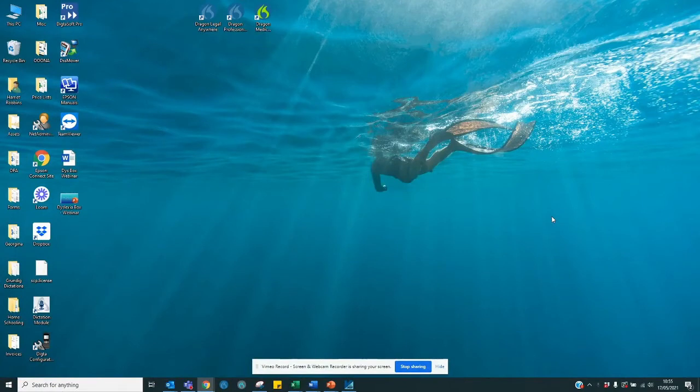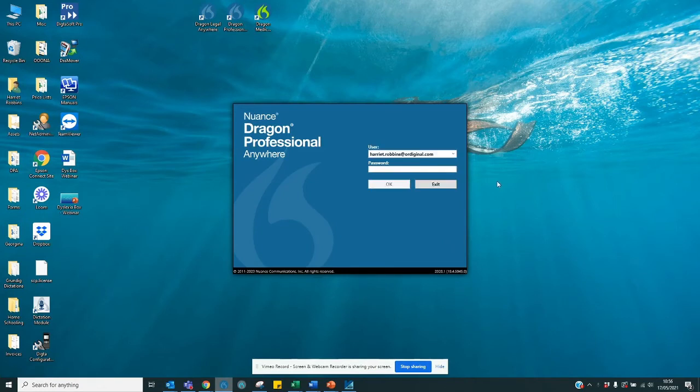So, Dragon Professional Anywhere. The install for this application is really straightforward, nice and easy. When you purchase the cloud version, you'll have something we call a click once installer. That means that every time you open the software, it's checking for the latest updates to ensure you're on the latest version. So it just installs onto your PC. I've got a few dragons on here, but I keep mine down here. So each time you open the application, it will ask you to log in. This means that you can access your unique voice profile.